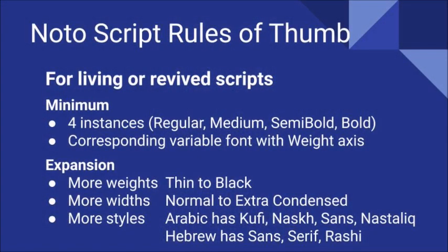Since that time, we have been striving for all the living languages, including revival ones, to have, at the minimum, fonts with a range of weights from regular through medium, semi-bold to bold. In the long run, depending on funding, I'd like to raise the minimum by adding another style. For example, if we have serif, we might want to add sans. No tofu was replaced by a goal to better support native typography.